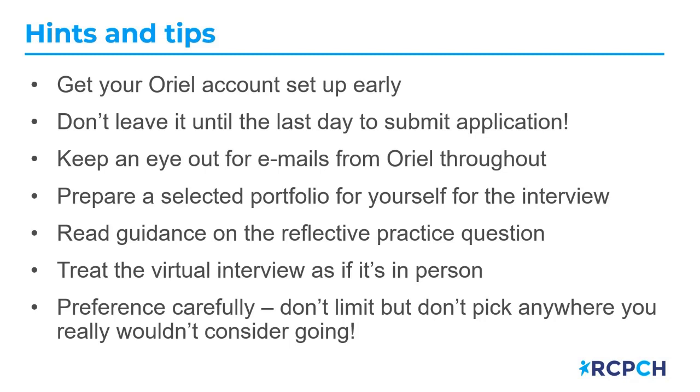And then finally, there's a point here about preferencing. You can't do it till later on, as James said, but don't limit where you go. I personally went to Wales, which used to get a bit of a bad rap. Now it's very popular, the training there is fantastic, and I recently moved to Manchester and the training here is pretty great too, but Manchester wasn't somewhere I thought I'd end up. So just have an open mind. If you can move, don't limit yourself, but please don't pick anywhere you wouldn't accept, because as soon as you decline an offer, you will get kind of booted out and you'll have to reapply next year.